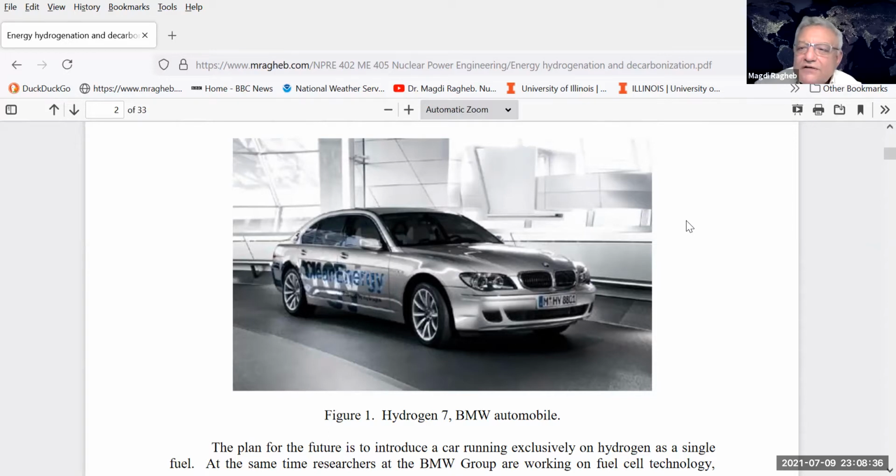So the first use of hydrogen in making that vision of Jules Verne real was in that car here by the BMW company in Germany. They called it Hydrogen 7. They stored the hydrogen in the tank, and they continued using an internal combustion engine. But we'll see today that the internal combustion engine is not a good way of using hydrogen, even though it is environmentally viable, because when you burn the hydrogen, you reverse the reaction of H2O turning into oxygen and hydrogen, and you produce back water. So water, even though it's a greenhouse gas, is not in any way a pollutant. We cannot call it a pollutant.